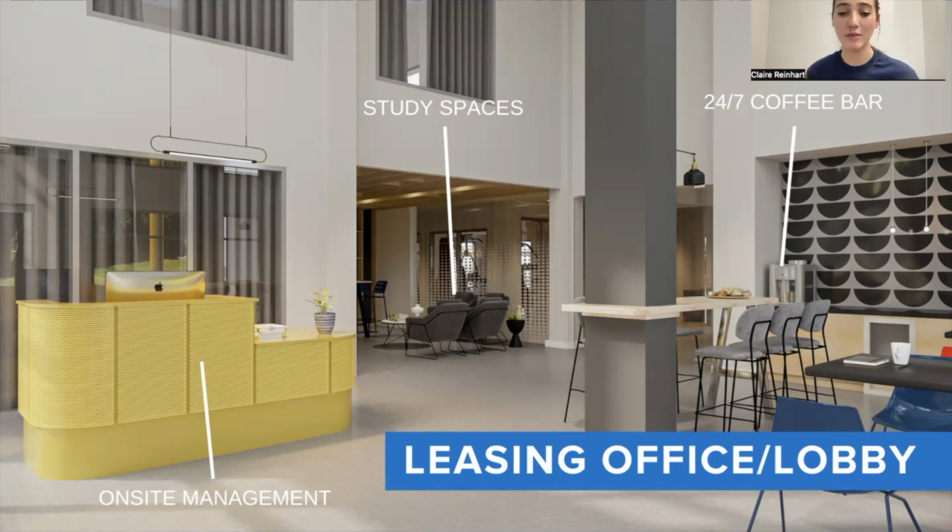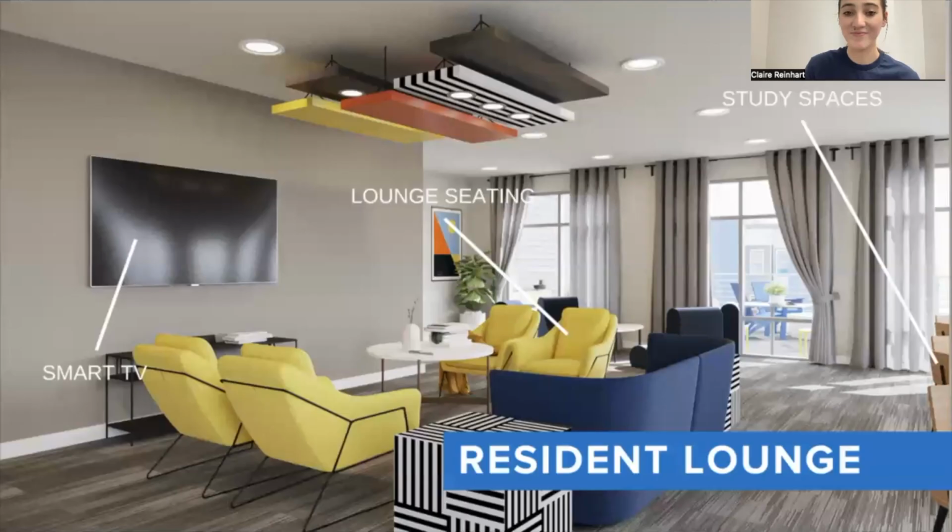And we have a lot of different study spaces in here as well. There's more lounge seating plus tables and chairs, kind of just if you want to change the scenery and get out of your apartment. There's also a 24/7 coffee bar in this area. So if you need to grab a coffee on your way to class, or if you've got a project and you're up late at night, you can use this whenever you want.